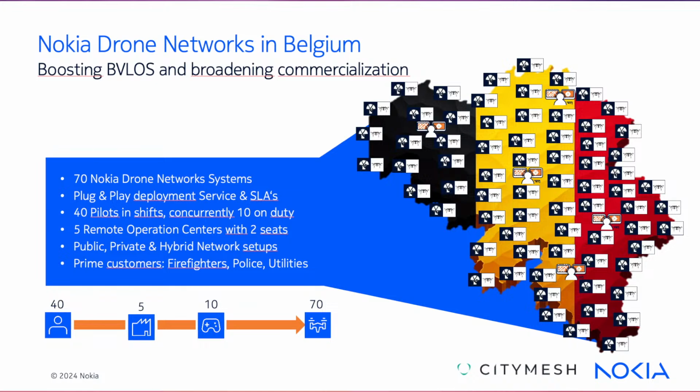Well, and here's an example of what you're doing in Belgium. So tell us a little bit about this. Yeah, and that's exactly it, these 70 systems throughout the whole country of Belgium. That is this exact type of infrastructure service, or this exact type of geographical coverage that I'm talking about.